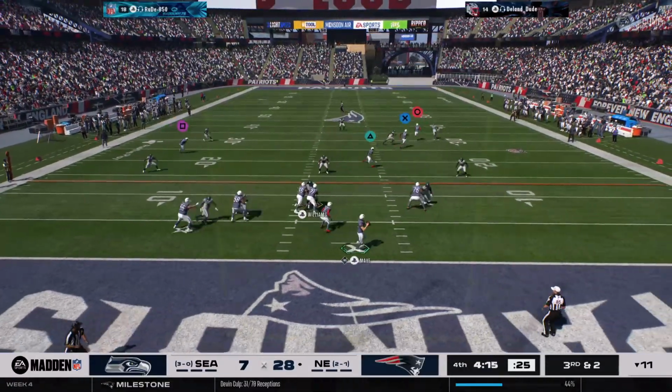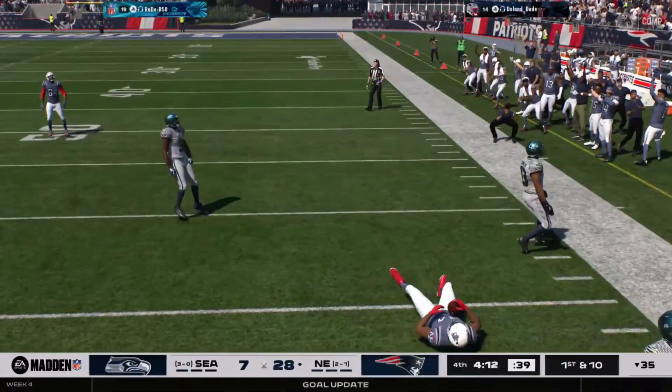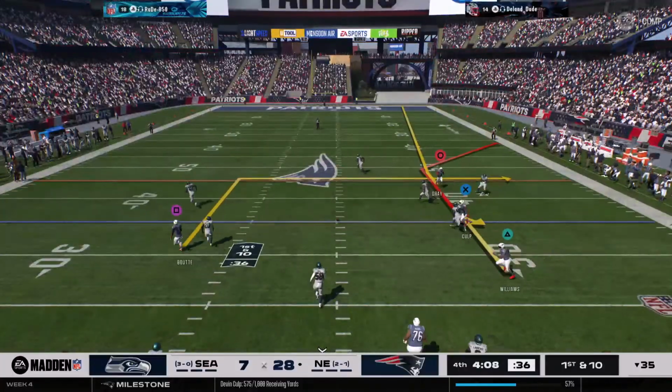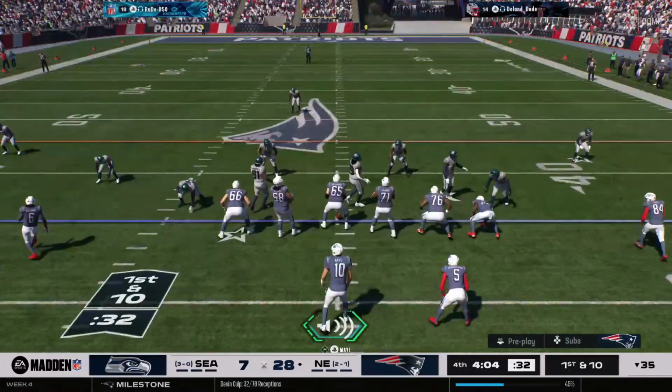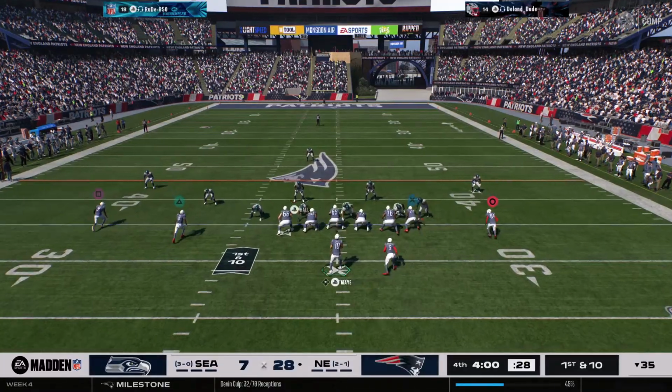Operating from the shotgun, it's May. He's got his man down the field. It is a big completion. Ball out to the 35-yard line as they come up for first and 10. First down. First and 10 at the 35.